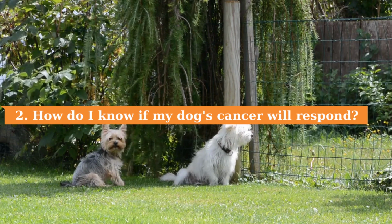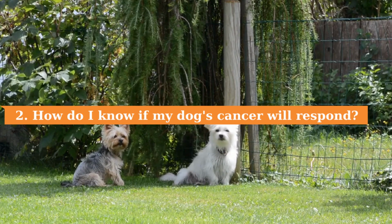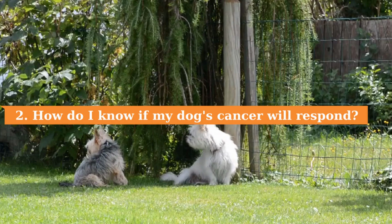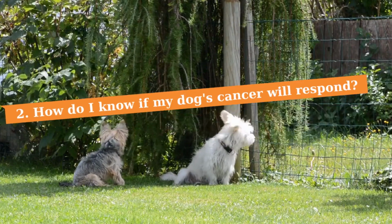Once your pet has been diagnosed with cancer, chest and abdominal X-rays, MRIs, or ultrasounds are done to see if the cancer has spread. Cancers detected early that are low-grade tend to respond better to treatment.